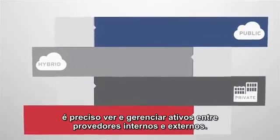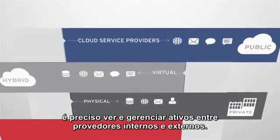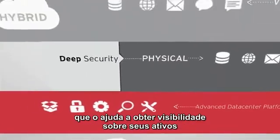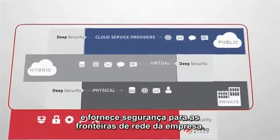We are going to demonstrate security in an advanced hybrid cloud environment. Before you can embrace private cloud or hybrid cloud, you need to be able to see and manage assets across different internal, external providers. Deep Security is an advanced data center platform that helps you gain visibility into your assets while providing security across company network boundaries.